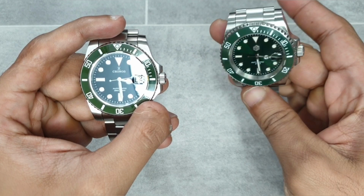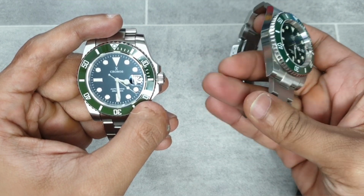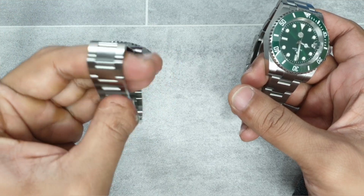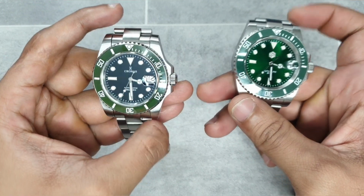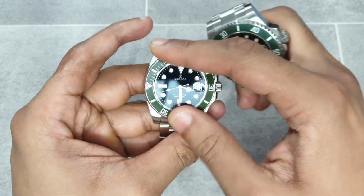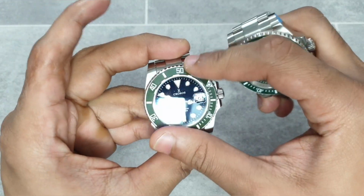What it is looking like is that the San Martin is slightly refined, just a touch more with regards to the crystal, the bracelet, the clasp. But the Kronos isn't far behind. If anything, the bracelet on the San Martin is slightly edgier, not sharp, but you can feel an edge, whereas the Kronos one is very smooth. The bezel, I prefer the bezel on the Kronos. I love the way that rotates. I love the functionality of that. I just like how it feels. Not to say the San Martin one is bad. So there's a lot of differences here which are going to be very subjective.